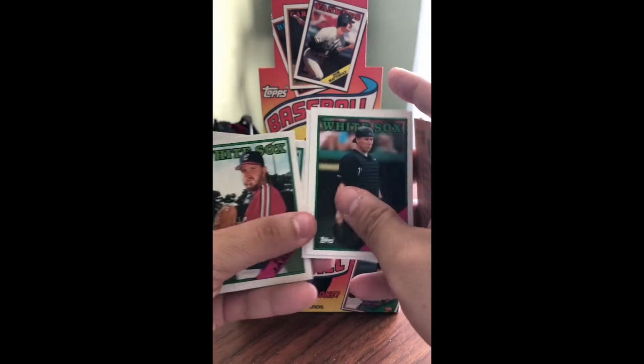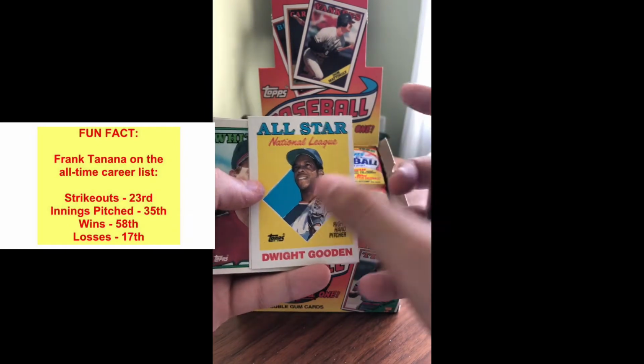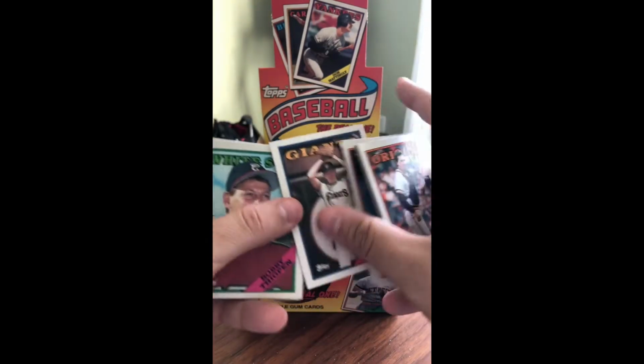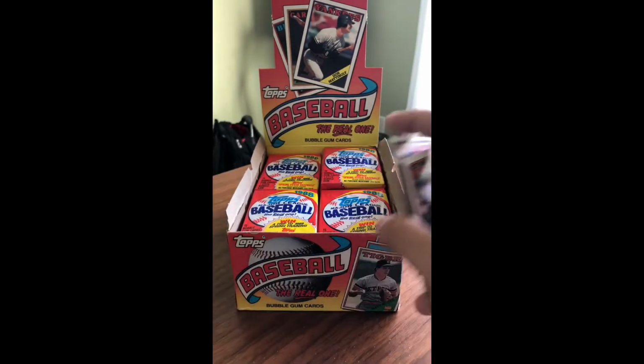So pretty cool if you're into being a completist and actually having all the variations. Look those up online. Oh, there's a Frank Tanana, who had an incredibly long career and finds his name on quite a few of the all-time lists. And Bobby Thigpen, a couple of years before his 50 save season, is Hall of Famer George Brett. It's a pretty good pack there.